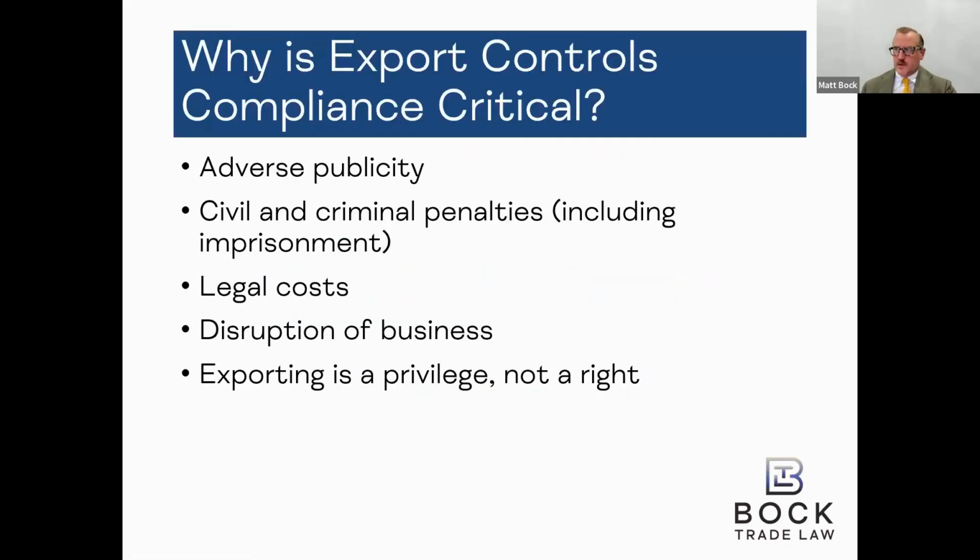So first of all, why are export controls regulations important? They're critical because from a U.S. perspective, these are laws and regulations that essentially enforce foreign policy and national security. And so from a publicity or PR perspective, it's generally seen as a bad thing for your company to have violated US export controls laws. On top of just the PR issue, there's of course civil and criminal penalties, which we'll get to in a second. Steep legal costs associated with mitigating penalties in this area.